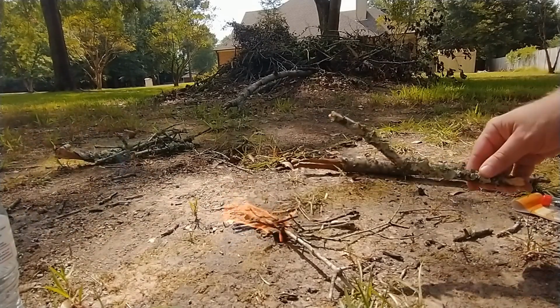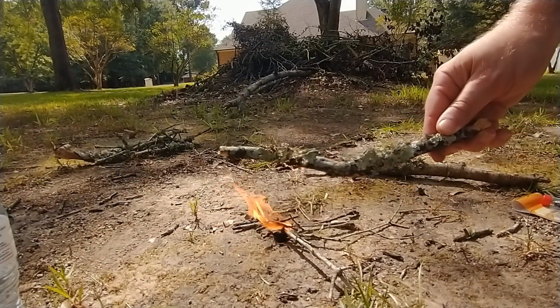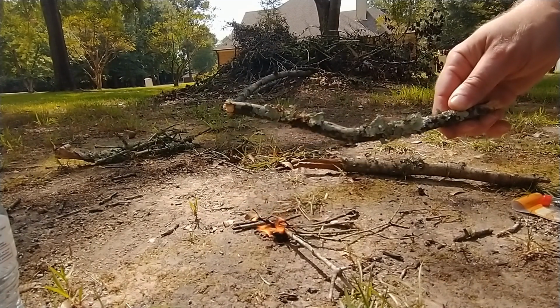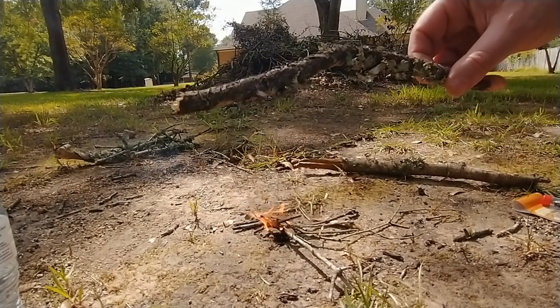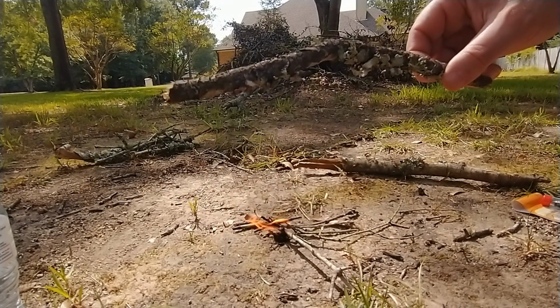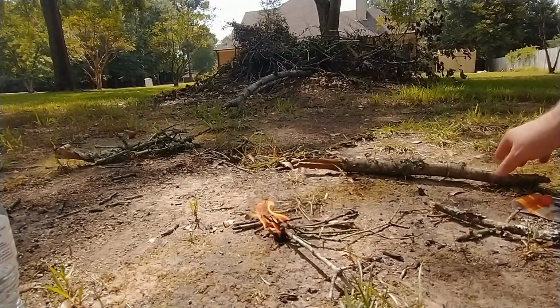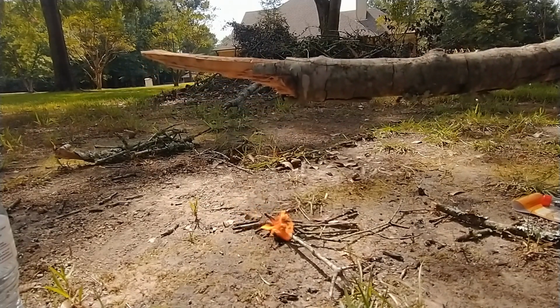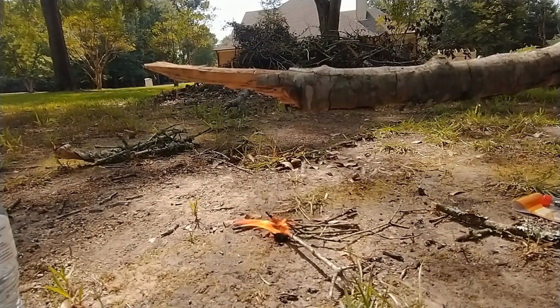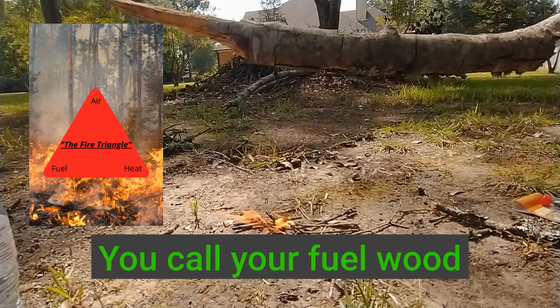The next size is going to be kindling, which is this size. So the tinder is a little bit smaller than a pencil or a pen. The kindling is going to be like Sharpie size. Let's put it in that perspective. Your other pieces are going to be bigger. They're going to start to be arm-sized pieces. That's what you call your fuel wood.